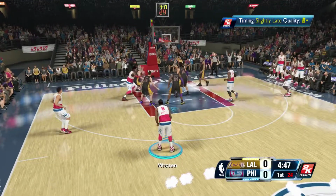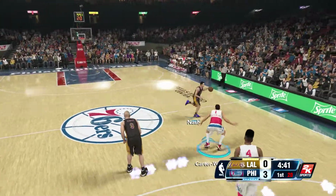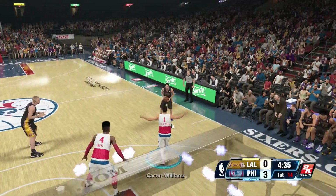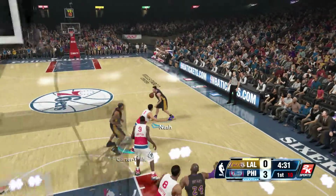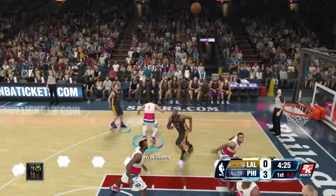Here's Roten. Hits the three-point bomb. Roten's got his first bucket of the game, and he's on the board for 3. Nash kicks to Kaman. Back to Nash. The dish to Bryant. Back to Nash. This one for 3.